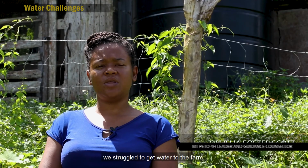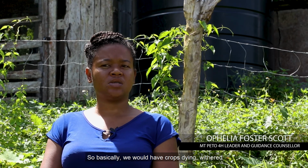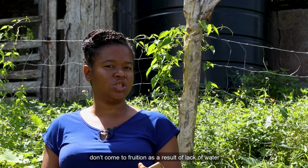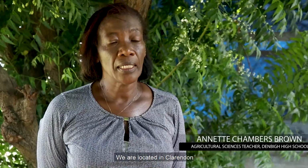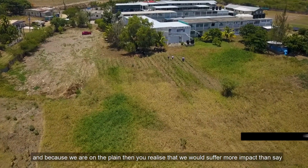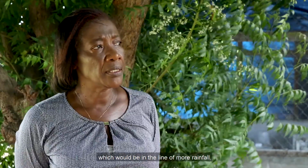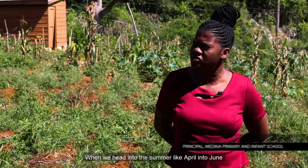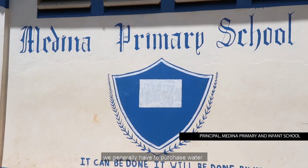We struggle with getting water to the farm. So basically we'd have crops dying, withered, that don't come to fruition as a result of lack of water. We are located in Clarendon. Because we are on the plain, we would suffer more impact than, say, Upper Clarendon, which would be in the line of more rainfall. When we head into the summer, like April into June, we generally have to purchase water.